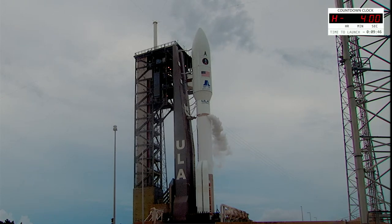Flight control, perform launch on time verification. Now less than 10 minutes from the scheduled launch time for the SSF-12 mission.